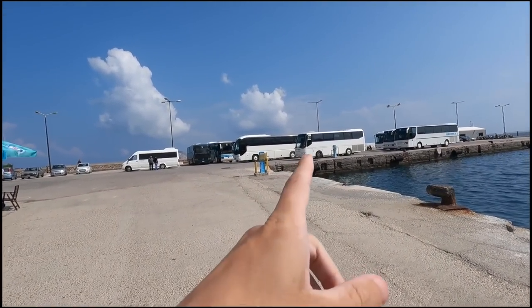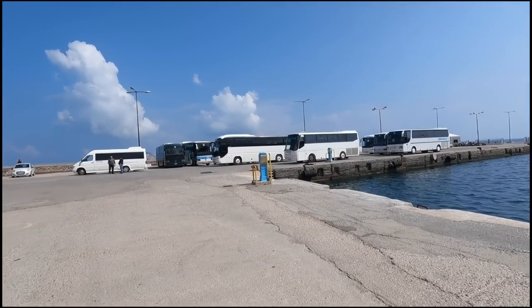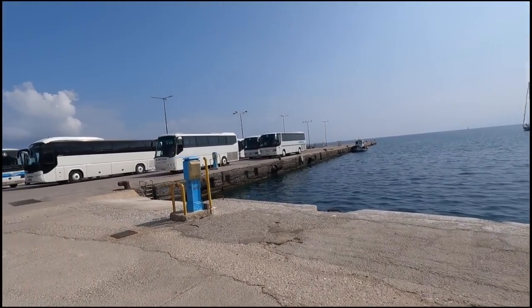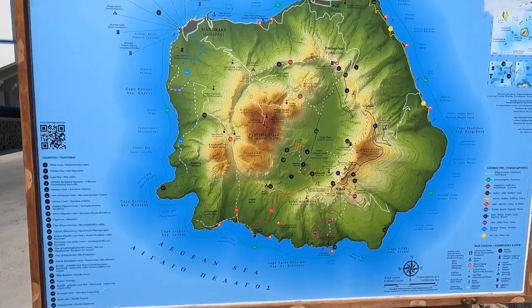You can see all the tour buses here. So this is more of a day tripping island. People just come for day trips. So the boats are going to arrive from other places like Kos, Rhodes, Bodrum in Turkey in about 30 minutes. And then they'll do tours to like the volcanoes. So there's a little map here.